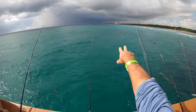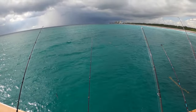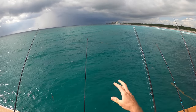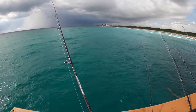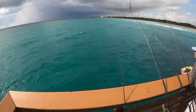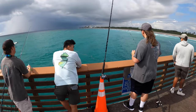So we got a school of something coming in here pretty fast. Kind of a dark spot out there. I got a diamond jig on one rod and a swim bait on another, depending on what it is. I'm starting to think it's probably a school of jack, so I'm gonna have the diamond jig ready. But we shall see what it is. If it happens to be tarpon, I'd like to have the swim bait ready, but I think they're moving too fast.